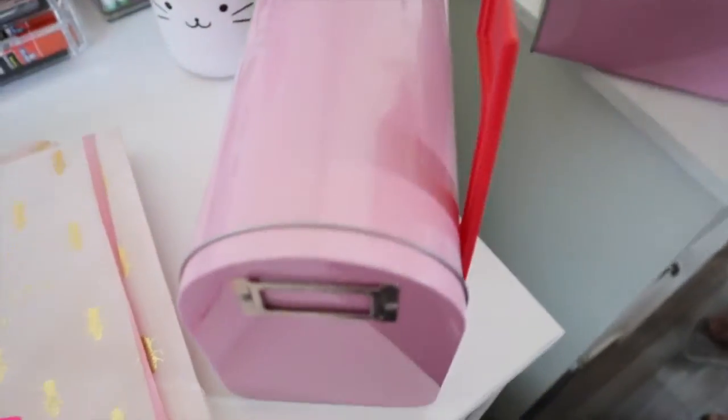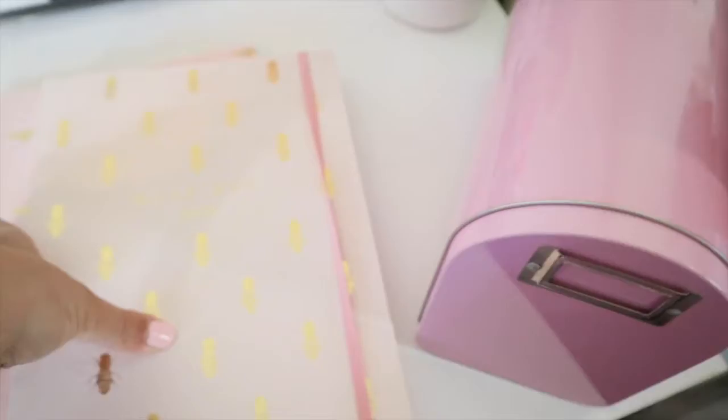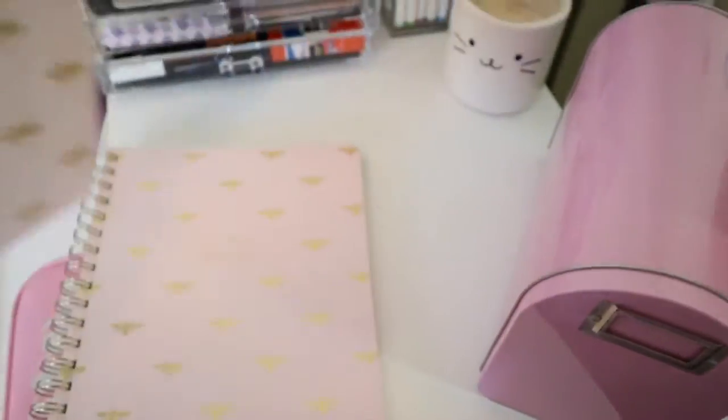I love this little mailbox, and the little flap goes up and down. I got this at Joann's. My little pink dog for decoration. This is my planner. As I mentioned, TJ Maxx Home Goods has amazing planners, and I have like a notebook that I keep my most important notes.